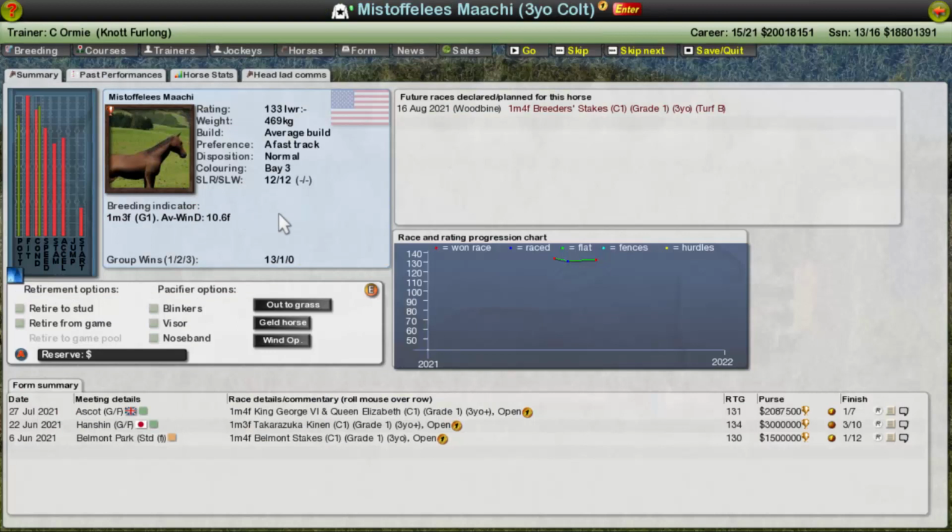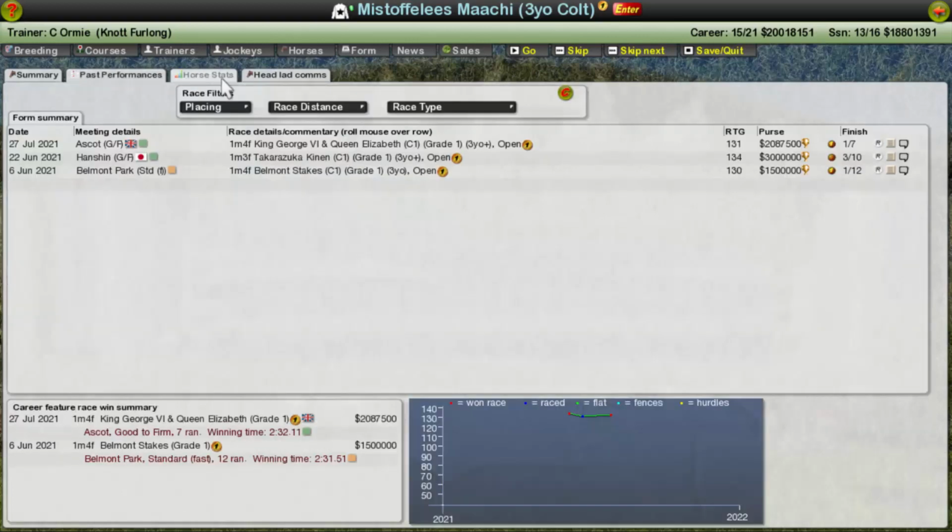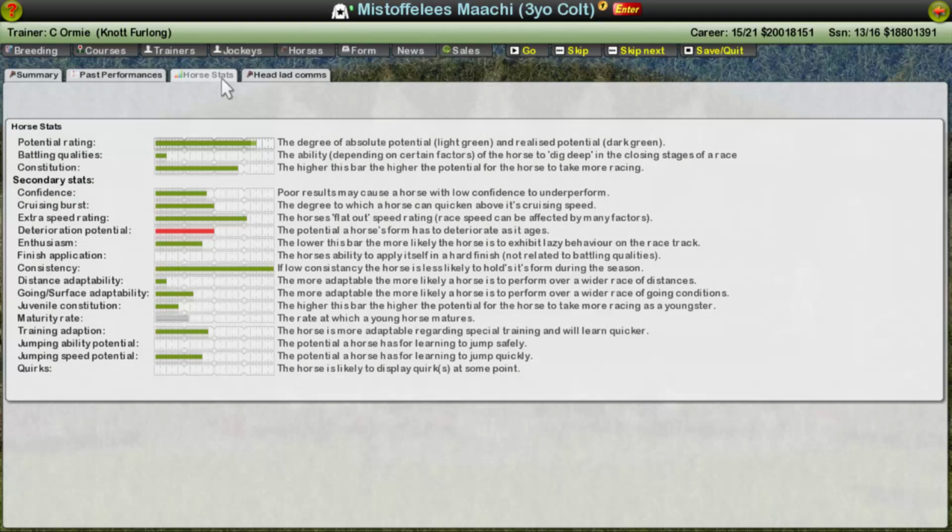Mistopheles marches up to 13 group wins as a 3-year-old. Now, a lot of those came in a previous save. So far, he's had 2 wins out of 3, and a 3rd place finish as well, off distance. So I think we can agree that he is a very, very nice horse. Runs well, does well, 0 finish application. But like I say, that is for short order horses.